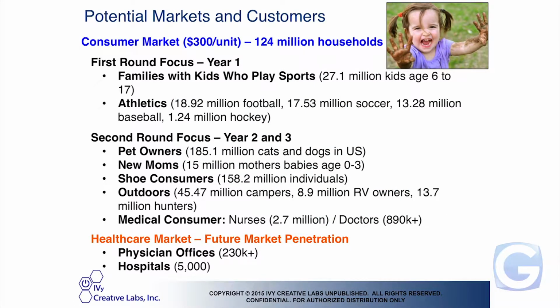First round, new moms, 15 million mothers, babies aged 0 to 3. You have a new mom, you have a new kid, you will do anything you can, you'll pay anything you can to make sure your baby is safe. And then we'll also target just any housewife or mother that wants to take care of their family, the kids that play sports and everything. A big part of that is there's no good efficient way to clean strollers and car seats and the bigger things.